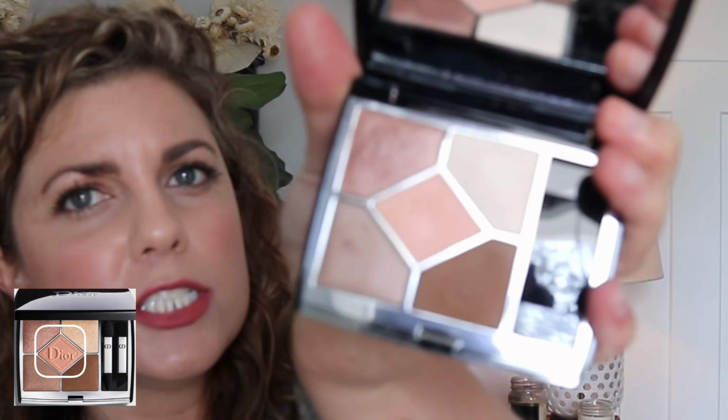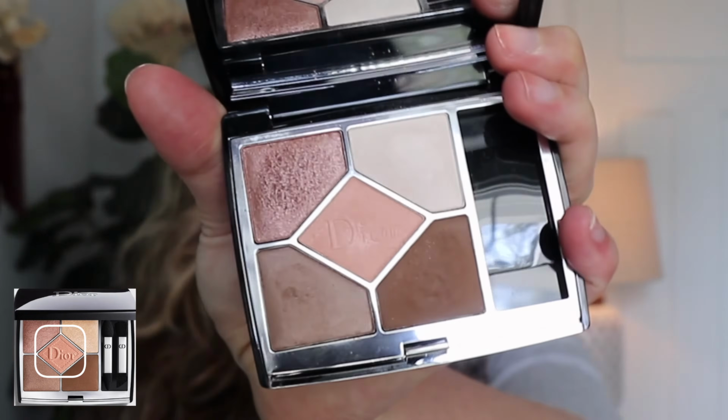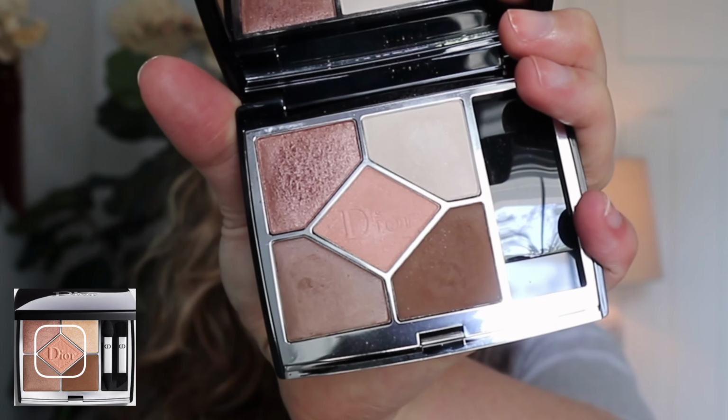Okay, let's try this shade here. It's like a peachy shade in the middle here. This is the one that didn't swatch the best, so I'm kind of worried about it. I'm hoping. Sometimes they don't swatch well, but they look good on the lid. You know what I mean? Let's try that on the lid, see what happens.